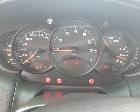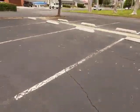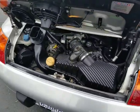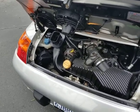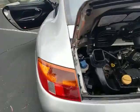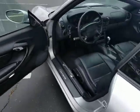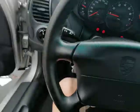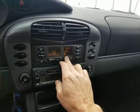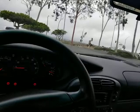You can see it's got 148,000 miles, and the engine runs very well. Nice smooth running engine. So I'm going to turn off the AC right now. It blows cold. I think I said that. Take a quick test drive here.